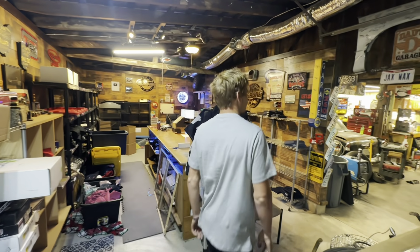Welcome to Pimp My Ride. Pimp my ride? What are you talking about? Billy's been working on my Nova all day today.